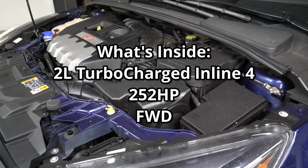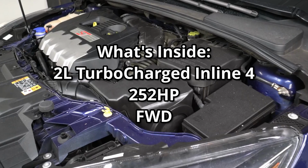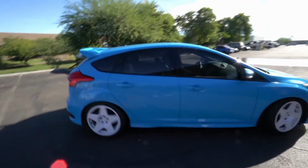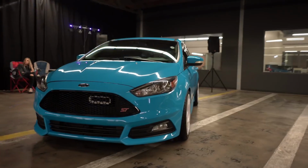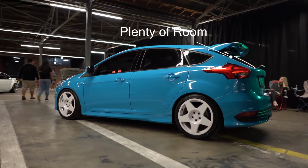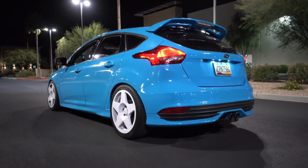It's not that crazy. It comes with a 2-liter turbocharged inline 4 making 252 horsepower, and it was front-wheel drive. And don't get me wrong, they are a great car for rally racing, daily driving, really anything that you want it to be, except for obviously drifting. But they aren't like a damn 22B STI, and it's not a Focus RS, guys. So let's relax a little bit. Take a chill on the accelerator and you'll be all right. They also have the room and practicality of a hatchback, which is always nice to have. So if you do just need a daily driver that can be fun and get you to work and back on time, a Focus ST is a good choice.